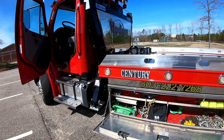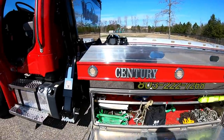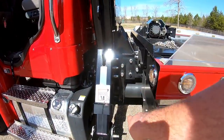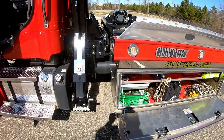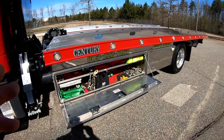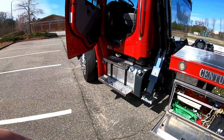We are going to put traffic cones. There's traffic cones in this fender basket right here now, and they are going to be mounted right here in this open space on both sides. So depending on what side you are working that side puller, you can throw cones out as you need them to block the roadway off.